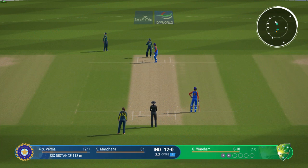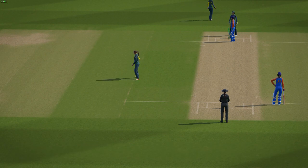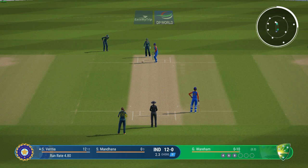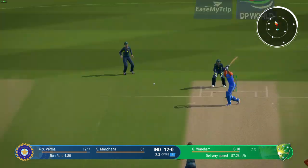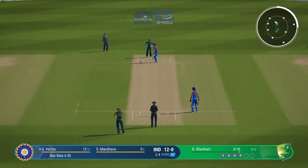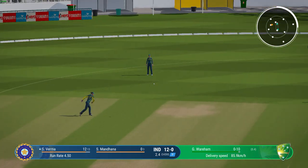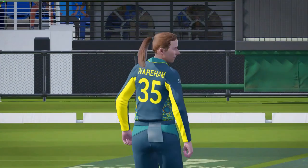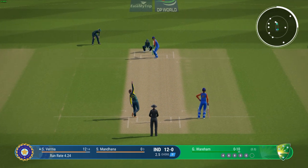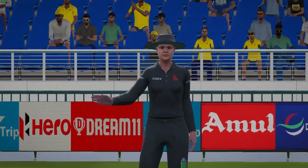Getting nicely settled at the crease now. Would have to be very happy with that last shot. Big edge. Finds the fielder with that shot. Beats the cover fielder. Nice shot. Australia kept the batters quiet in that over. So far, though, no wickets for the effort being shown.